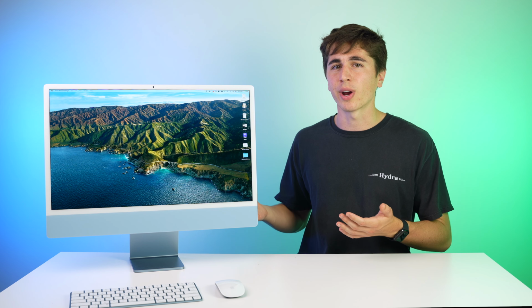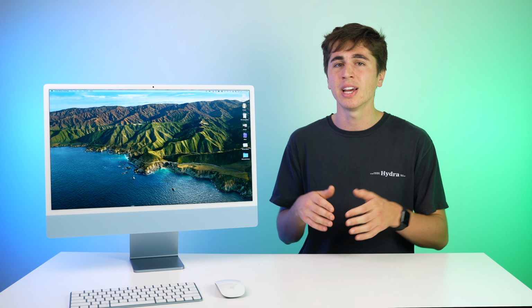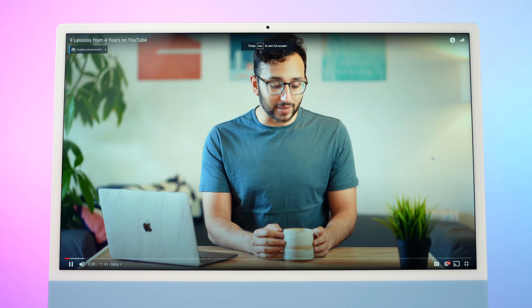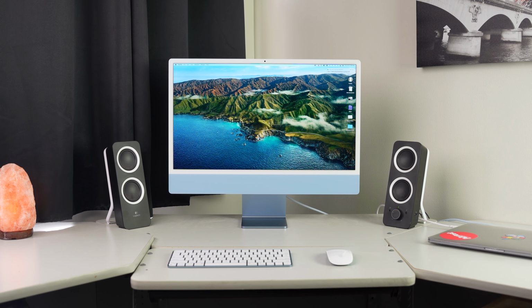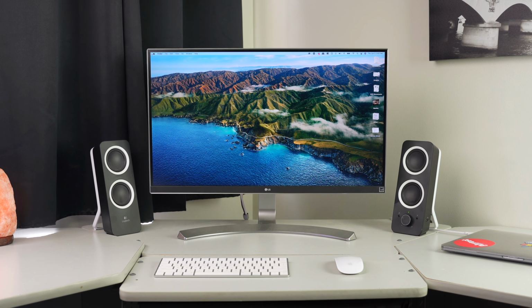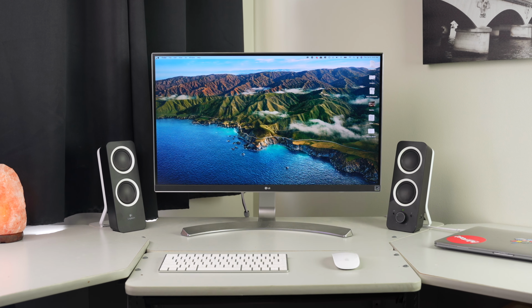And because of its squarish design, I thought this iMac might have a 16:10 display like we see on some of the MacBooks, but no, it's 16:9, so any 16:9 content will fill the entire display and it looks great. This display just makes using the iMac so enjoyable, and I find that I actually prefer this display over my 27-inch LG 4K monitor that I previously used with my desktop setup.